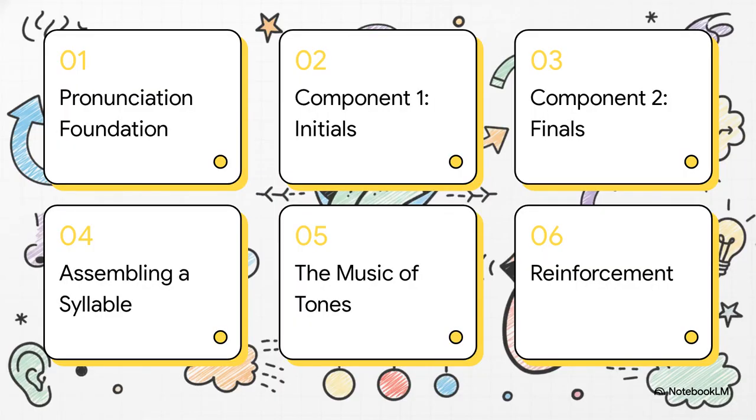We're going to approach this systematically, almost like a biologist dissecting a specimen. First, we'll look at the basic formula for any Mandarin syllable. Then we'll zoom in on its two core parts, the initials and the finals. After that, we'll see how they snap together. We'll add that crucial musical layer of tones, and then finally, we'll put it all into practice. This step-by-step method is designed to make sure we build an understanding that really sticks.